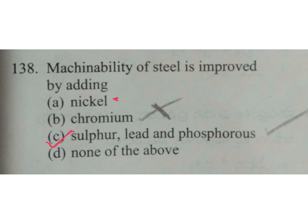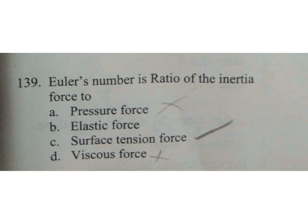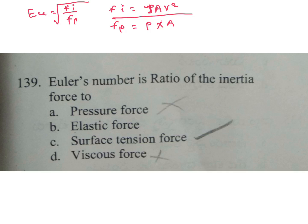This one already discussed. Euler's number is the ratio of inertia force to pressure force. Inertia force Fi is rho A V square, then pressure force is pressure into area. So this root over you have to do, A cancel, then here you will get V by root over P by rho. This is Euler's number. This formula is also important, V by root over P by rho.